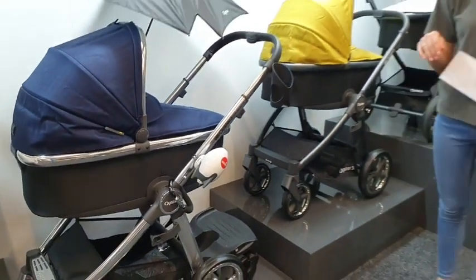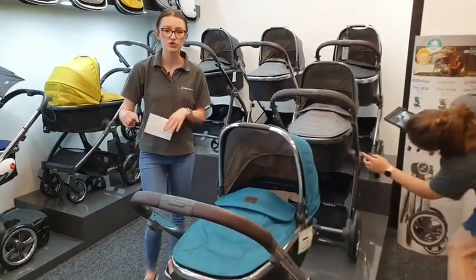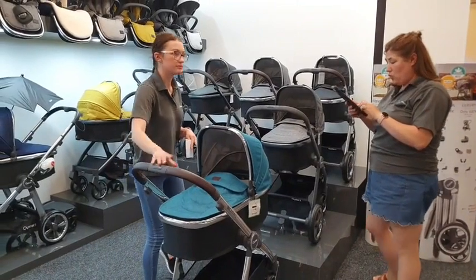Does the handlebar extend? Yes, it does. There's a button in the middle, and it's telescopic. Holly's just asked how many positions there are. We've just got so many to show you. 1, 2, 3, 4 positions. So lots of adjustability for the taller or shorter parents.